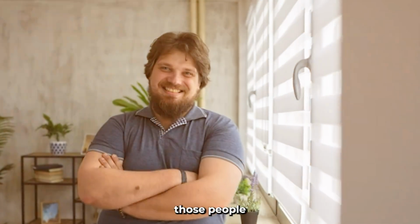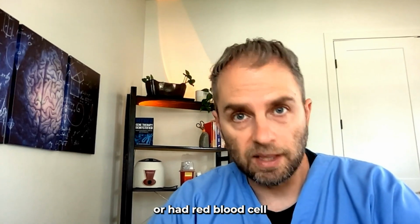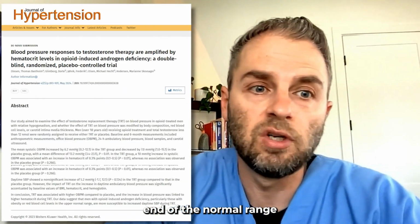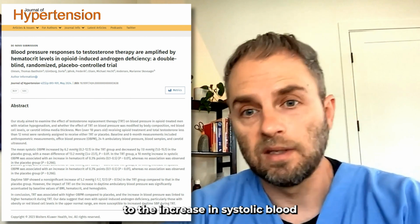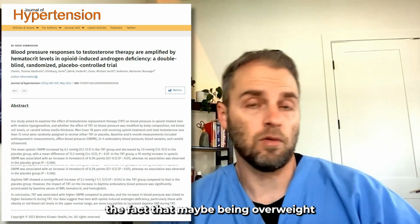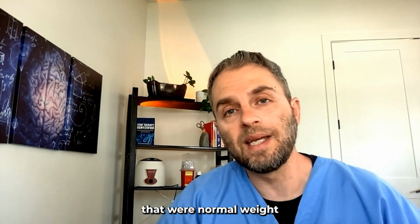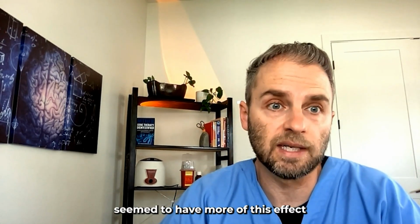The study found that those people that were overweight or obese or had red blood cell elevations at the upper end of the normal range were more susceptible to the increase in systolic blood pressure when they were on the testosterone replacement therapy. So this is kind of highlighting the fact that maybe being overweight has some sort of influence on it, because the people that were normal weight didn't seem to have the same effect. And also the people that had elevated hematocrit seemed to have more of this effect as well.